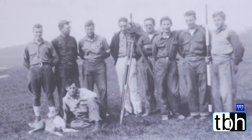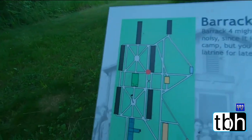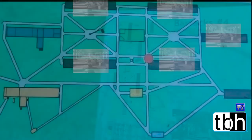At its height, the Pokagon camp had 5 barracks. You can see on this map what the entire camp looked like. You can see the 5 barracks there. There was also a mess hall, which was relatively large, as well as the administration building.